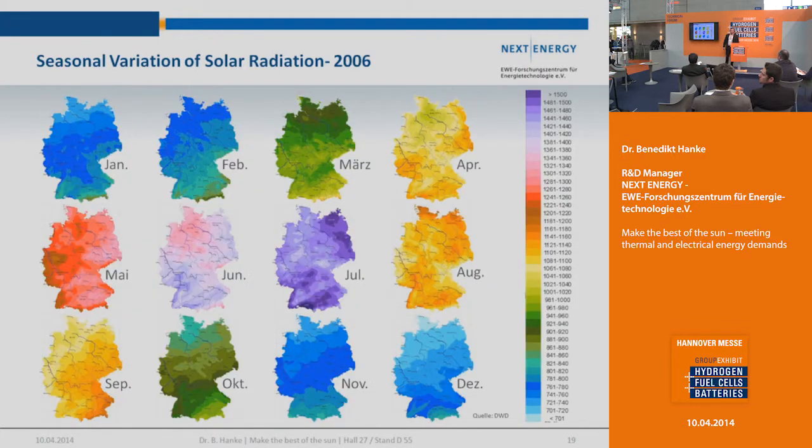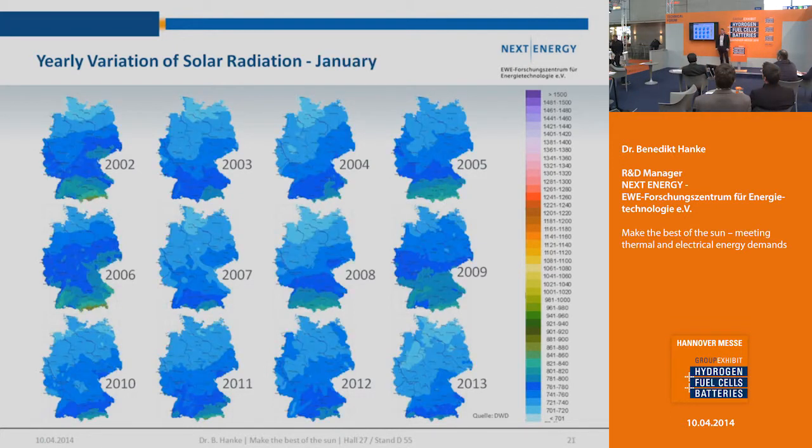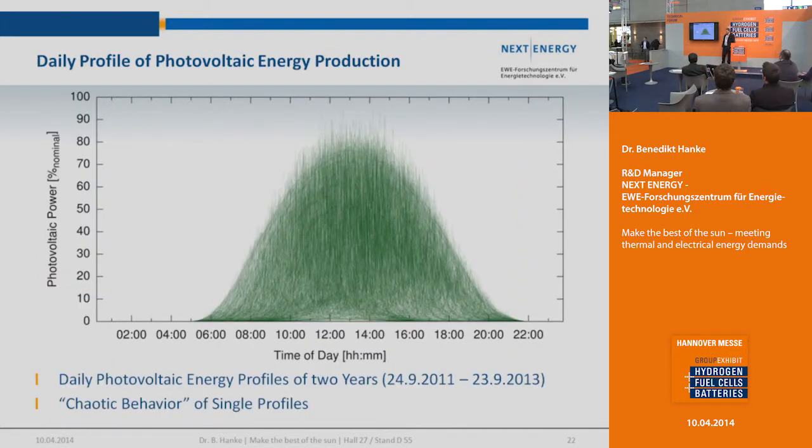Then over the year, of course, everybody knows we have winter and summer, and there's a huge difference between radiation during these times. Same thing over different years concerning the same month. We have hot summers like 2006 and cooler summers with even less radiation there. Winter is the same, though there's usually no problem in getting the photovoltaic energy used anyway.